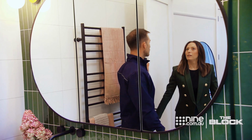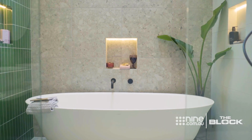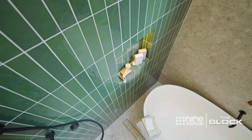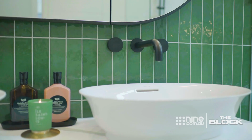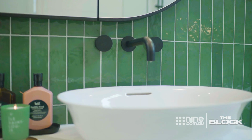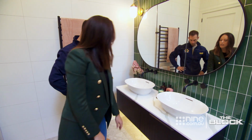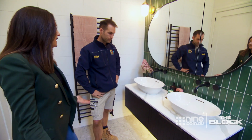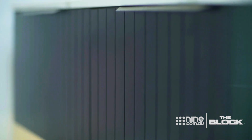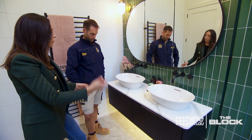The winning master bedroom. Are we in the winning master ensuite? I love that green wall tile. Obviously, I knew you would. Partial to green. Hey, do we like these bowls? Nah. Everything aside from the bowl though, and I really am not one for fake stone. Yeah, didn't need it. No. I really like the paneling effect on the vanity. I think that's really quite beautiful.